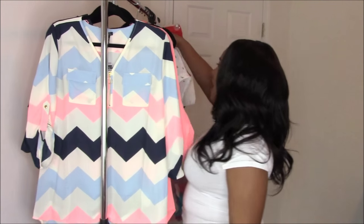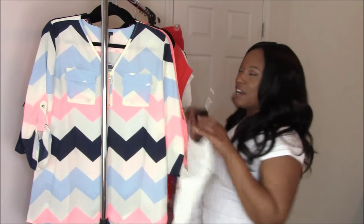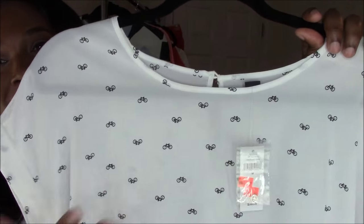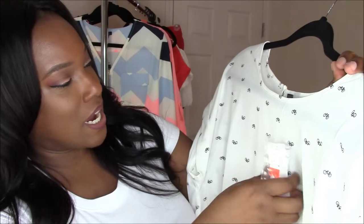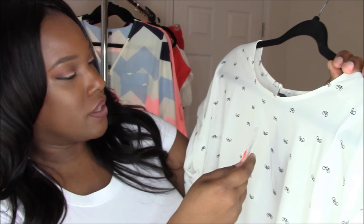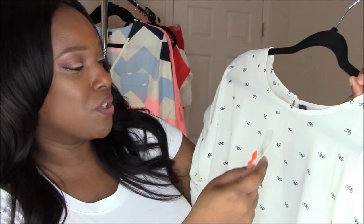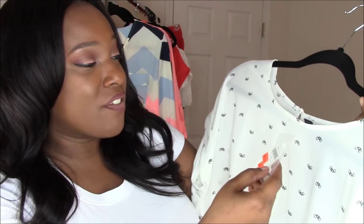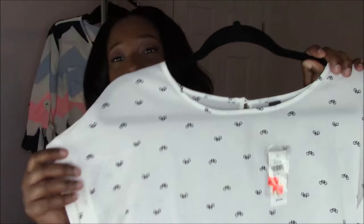So I went to the Gap, and again, I went from getting anchors to getting some little bicycles. This was on clearance. I got this top for, I didn't get it for $6. First it was $39.99, then $6.97. I got it for way cheaper than that, because I wouldn't have picked this little shirt up that looked just like the shirt from Rue 21. No, I wouldn't have done that.